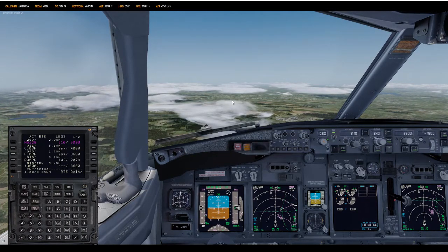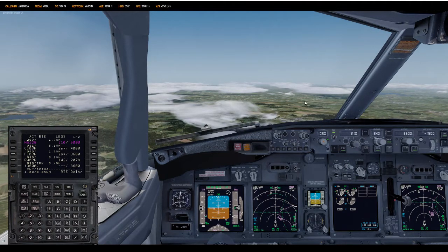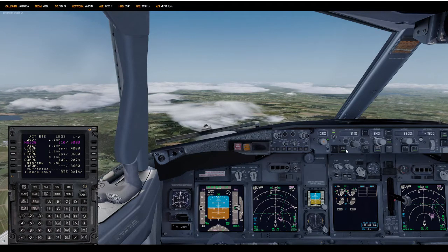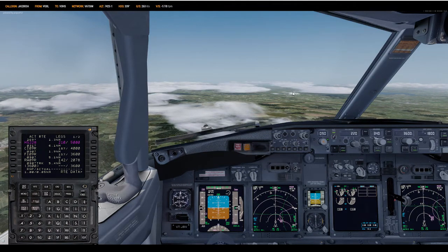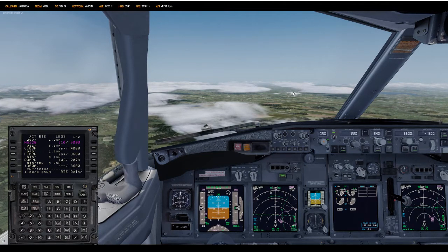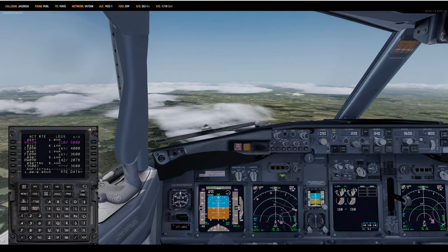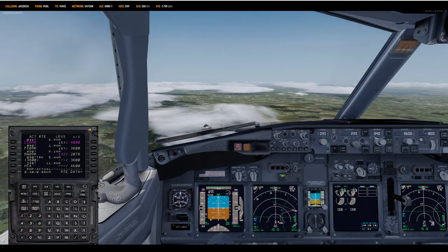JetAirways 2805, reduce speed to 220 knots or less. Reduce speed to 220, JetAirways 2805. Alpha 291, descend to 3,600 feet.